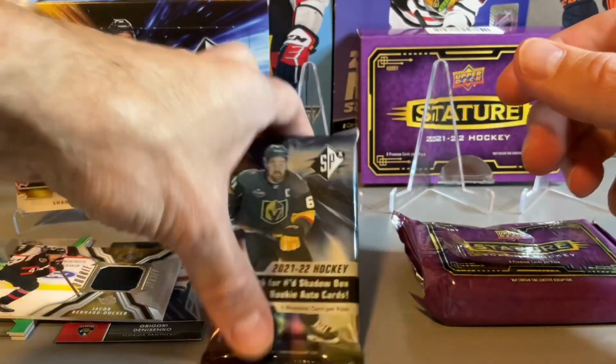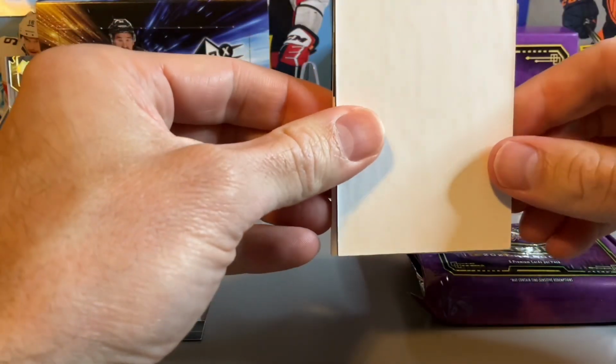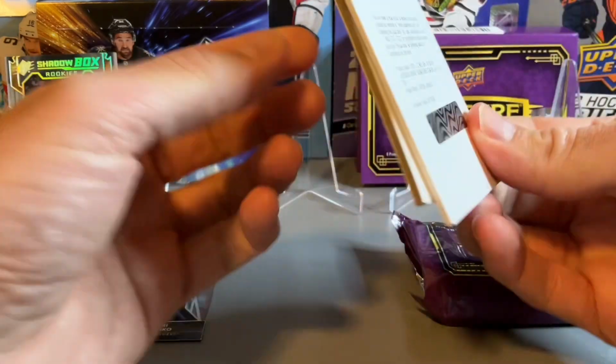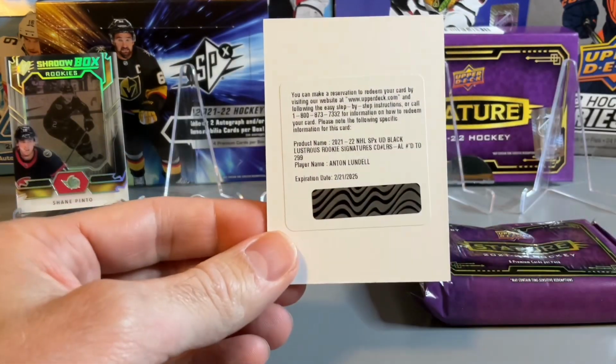Let's see what our final card is of SPx. We're going to need a big card here to hold off Stature. I hope at least we get another big card and a couple big cards in Stature. But we're going to flip this one over. And it is a redemption. So unfortunately, you can't even see it.